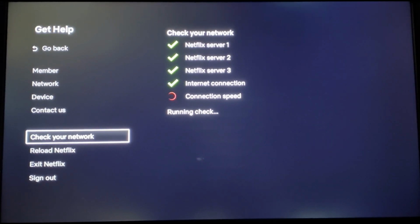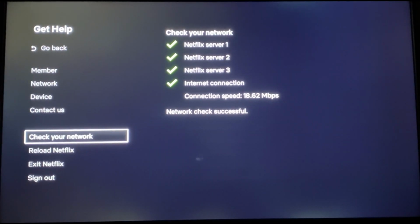You should get all the check marks if your internet is running properly. If you don't have all the check marks, then you're not getting Netflix because your Wi-Fi is probably down. Try resetting your router to see if it fixes that. If you have a network that is successful, then we will try this next step.